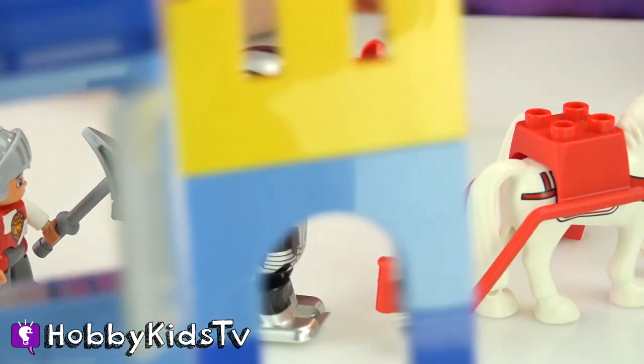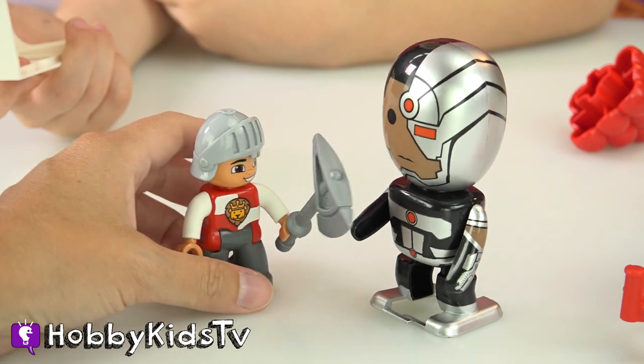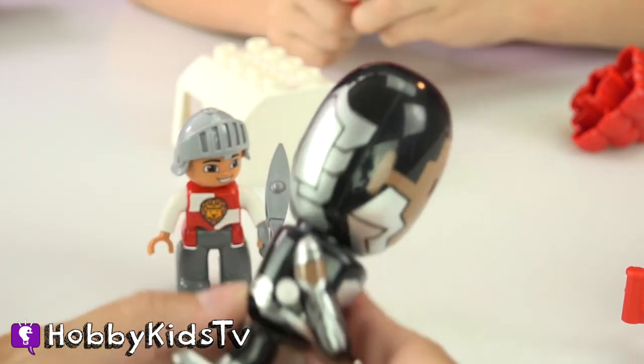Cyborg's down. See, robots and knights, they just don't get along, do they? They're from two different time eras. One's from the future, and one's from the past. What?